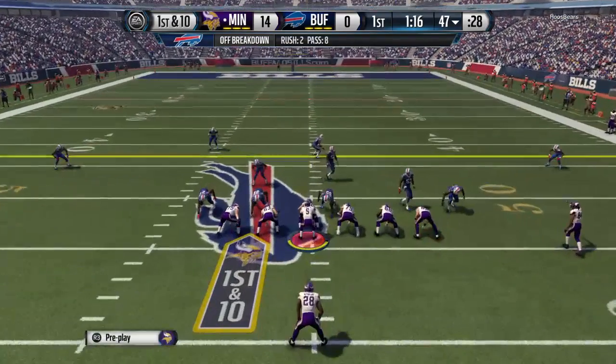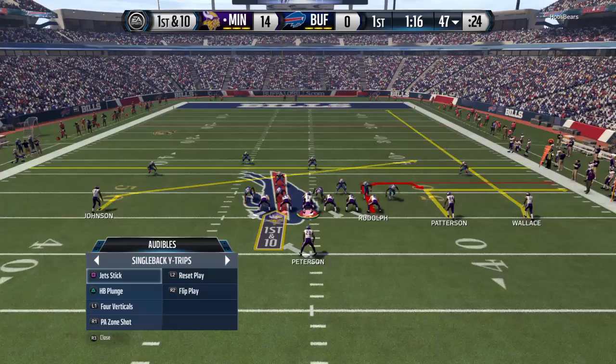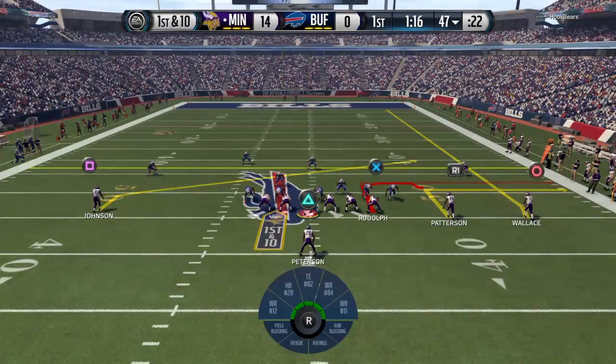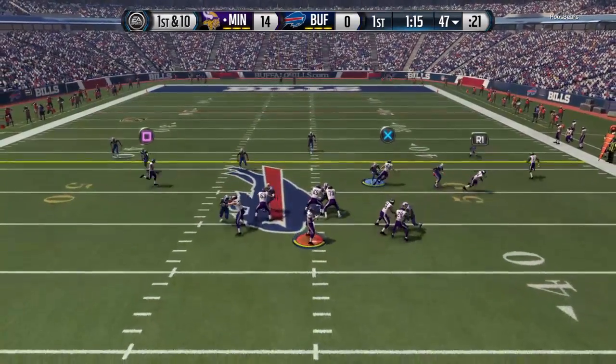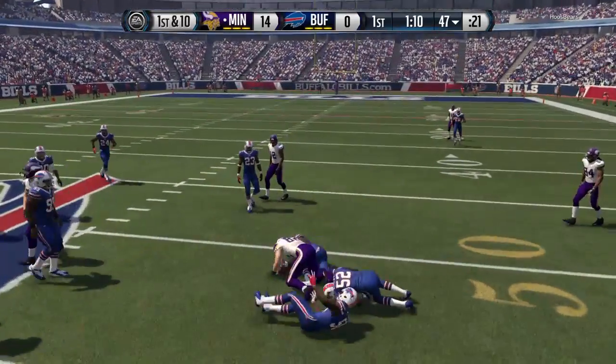Peterson, solo back set. Just a quick drop back. And the catch is made by Rudolph.